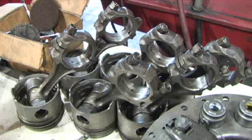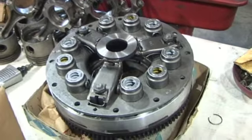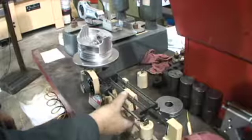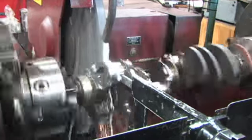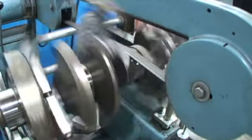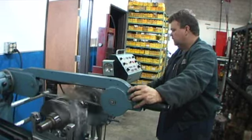Okay. Balancing is taking all the rotating and reciprocating assembly of the engine to a reputable machine shop, and they will weigh all the pistons and match them, the rods. The crank will be turned and balanced, and also turned and balanced with the flywheel and clutch assembly if you have one. So all the reciprocating parts are really in tune with each other? Yeah, it eliminates a lot of vibration on the engine.